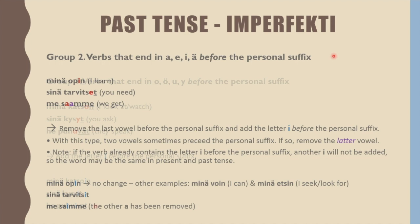Good. In group 2, we have verbs that end in a, e, i, or ä before the personal suffix. Minä opin, meaning I learn. It has the letter i before the personal suffix. Sinä tarvitset, meaning you need. It has the letter e before the personal suffix. Me saamme, meaning we get, has the letter a before the personal suffix.